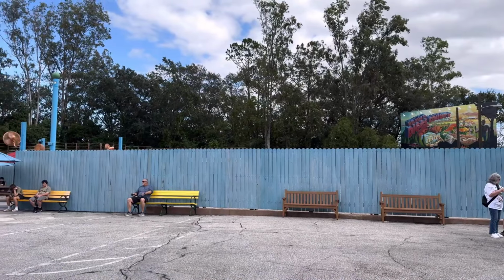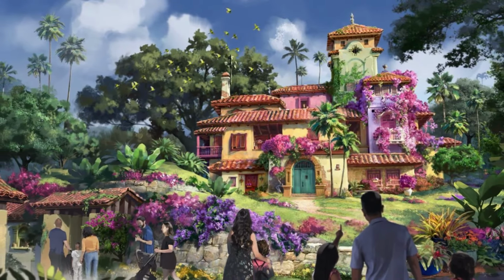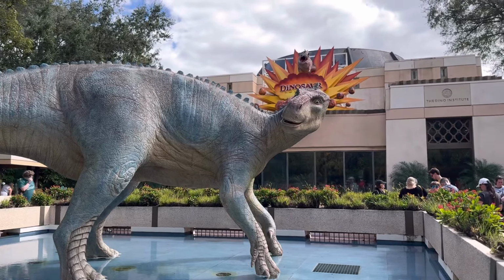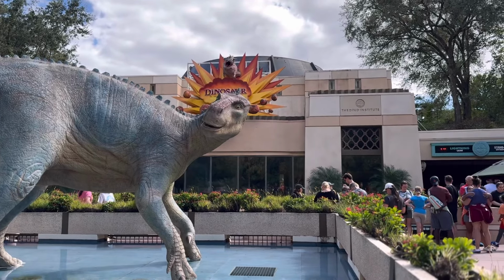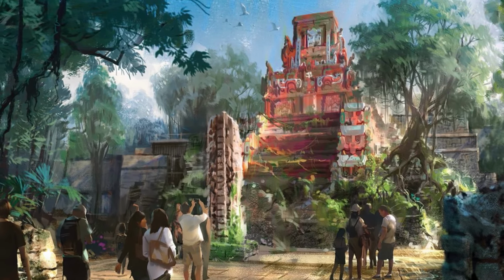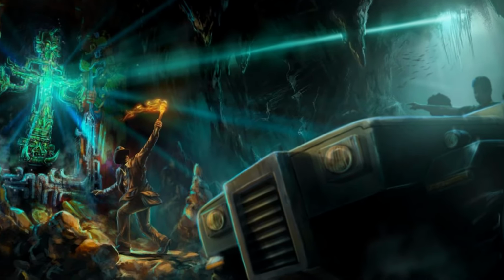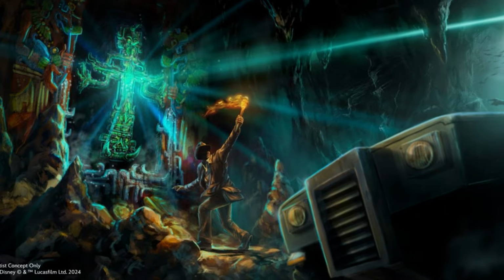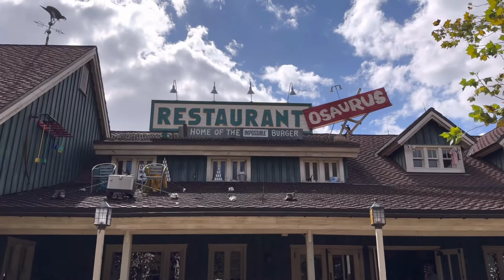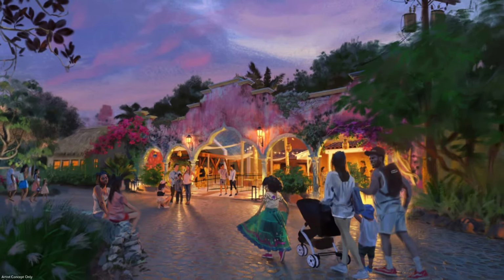I say this because the Encanto e-ticket attraction is literally being built straight from the ground up. So naturally, Disney is going to need a little bit more time to logistically build this addition. Now, on the other hand, if we look over here by Dinosaur, the Indiana Jones attraction that will be replacing it isn't really a quote-unquote new attraction. Just like how we saw with Splash Mountain at the Magic Kingdom, it's going to be the same ride system and same track layout, just with a different IP attached to it. And the same thing can even be said for Restaurantosaurus. The popular quick service restaurant will be staying in the exact same location, just being rethemed to a hacienda, serving up South American inspired dishes instead of burgers and chicken nuggets.